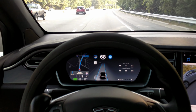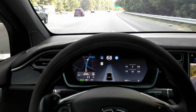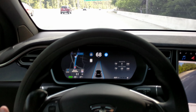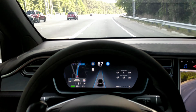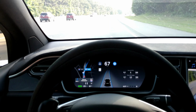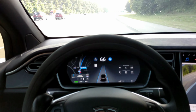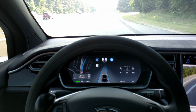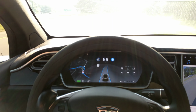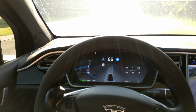Okay. This is it, right up here. I'm going to slow down a little bit. I don't think there's any recommended speed change or lowering for this interchange, but I'm going to do it anyway. Just a little bit. And I'm sure we're going to be hitting traffic. All of a sudden it's going to be brake lights based on the map.